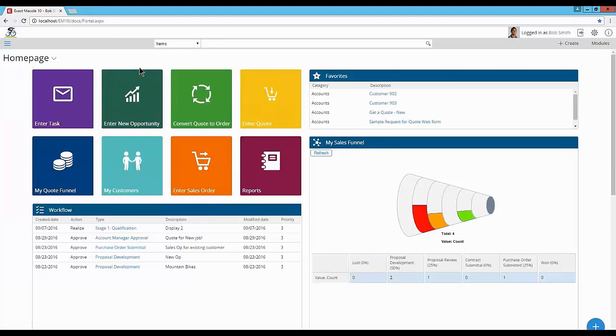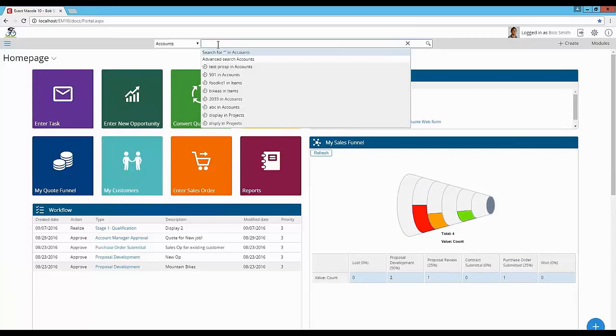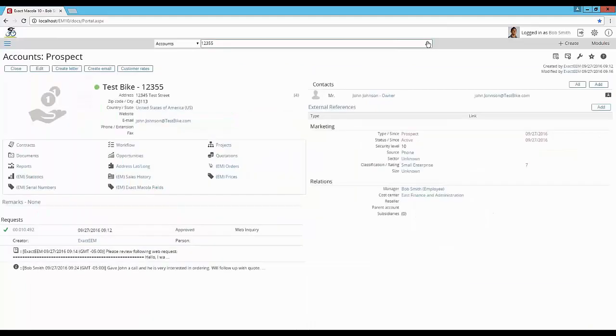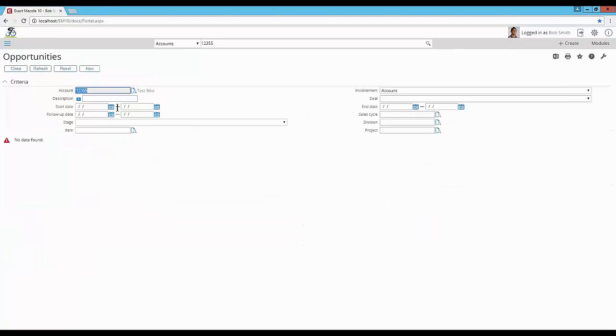So we're going to take a look at the other side of automation, as it revolves around quoting and ordering. If we pull our account back up here, I'm going to pull up my test bike account that, again, came in automatically. And we're going to create an opportunity for this account as well. So now this is a manual process where we're going to see some automation happen on the back end of this process.